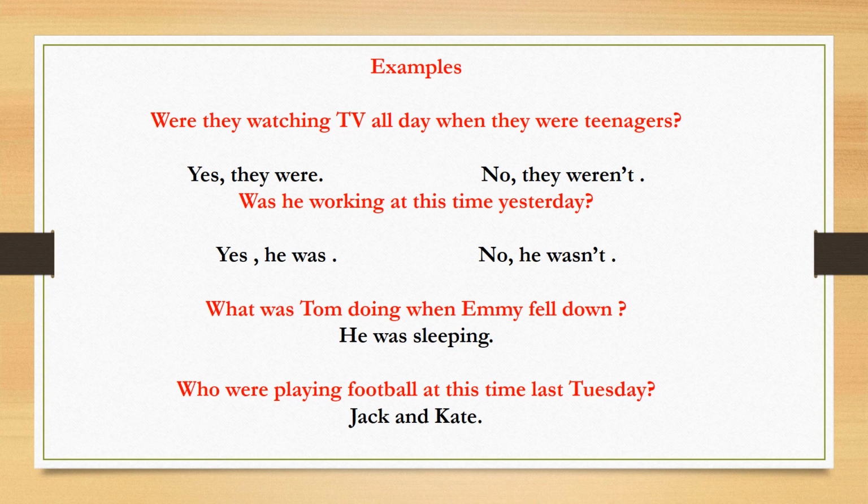What about WH questions? We have here, what was Tom doing when Emmy fell down? He was sleeping. Who was playing football at this time last Tuesday? Jake and Kate.